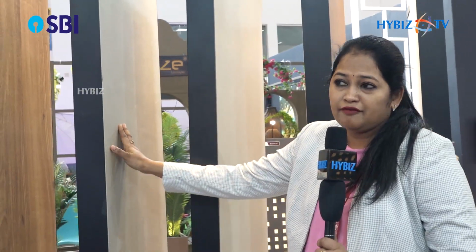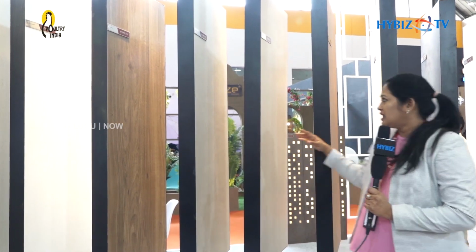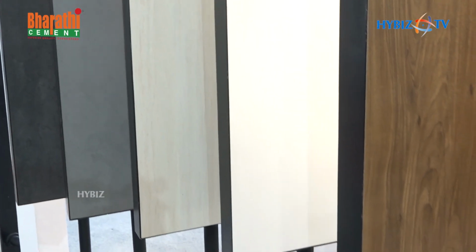Stonelam is basically an Italian brand. We have 3 mm thickness porcelain slab, which can be used for the interior and exterior applications. For the exterior applications, we have 32 shades here, and this can be used for the interior applications as well. All the walls we can beautify with the CNC cutting, and we can do n number of designs like this. All the shades we have, and the size is a 1 meter by 3 meter size.